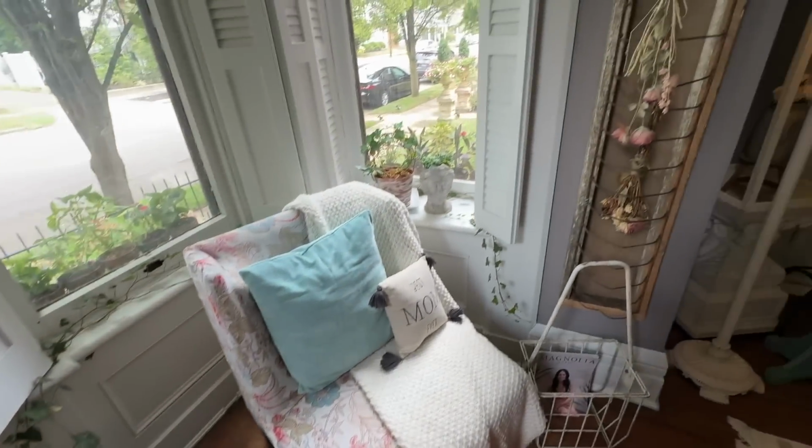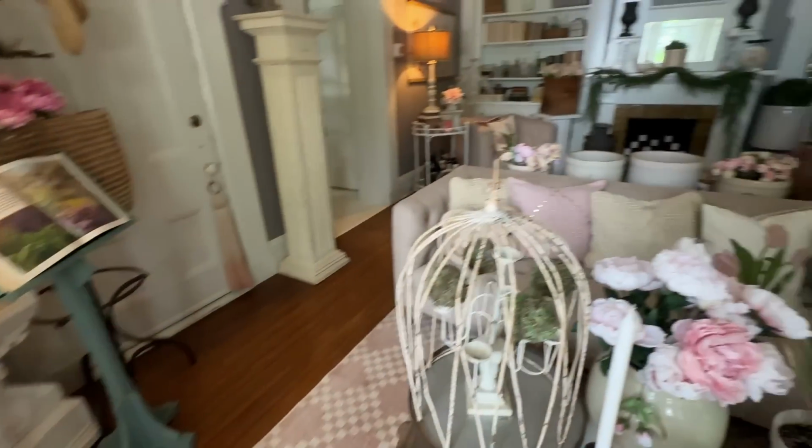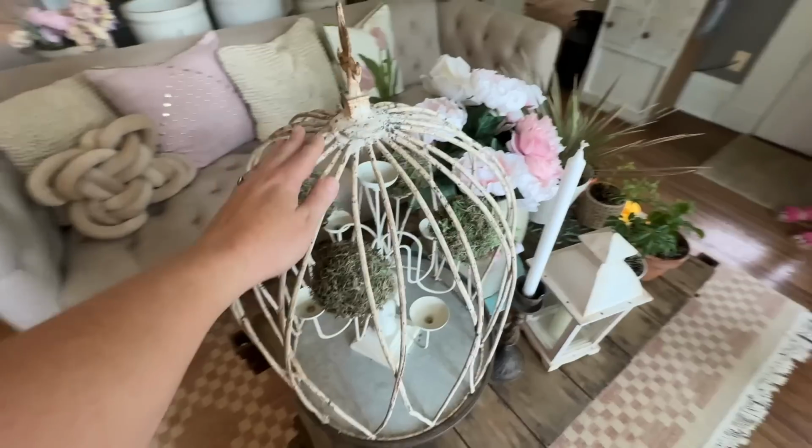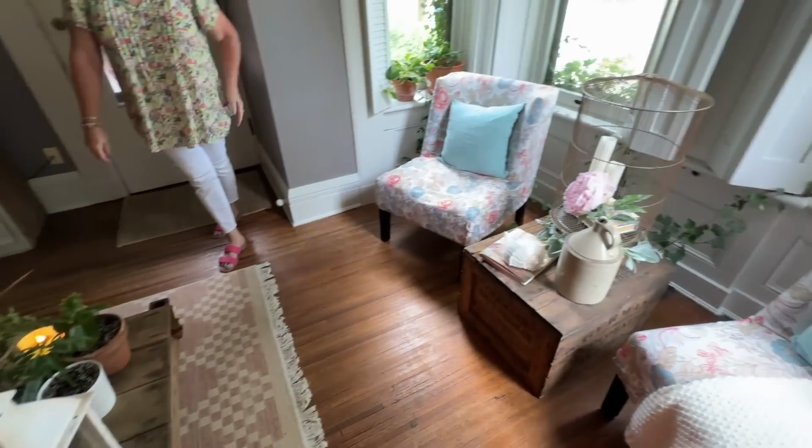Oh my goodness. Is this not absolutely incredible? And I have an affinity for bird cages for some reason. Do you? I love them. There are 2 right here. Yeah, and I have more than 2.